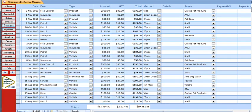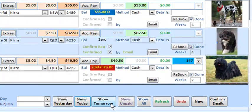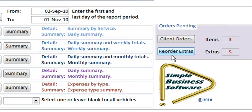A full day's office work is done in under 5 minutes, including recording all finances, rebooking our regulars, tomorrow's confirmations, invoices for this month, and reordering of extras.